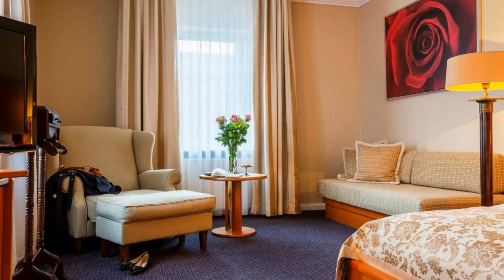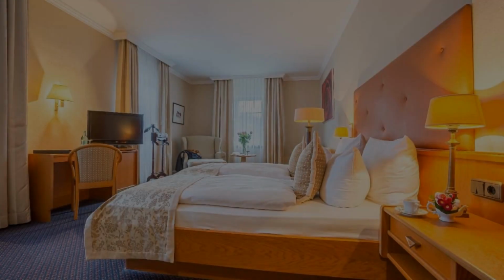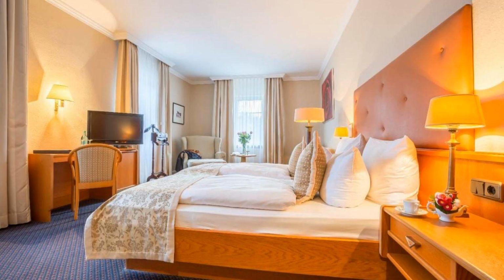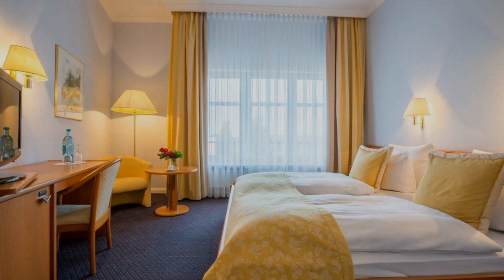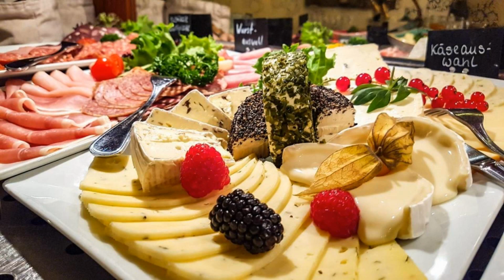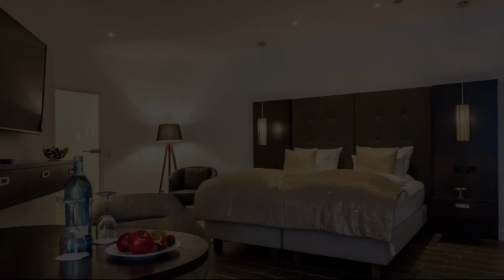Its review rating is 7.7, which is good. The check-in time of this hotel is 2 p.m. and the checkout time is 11 a.m. Pets are allowed in this hotel.